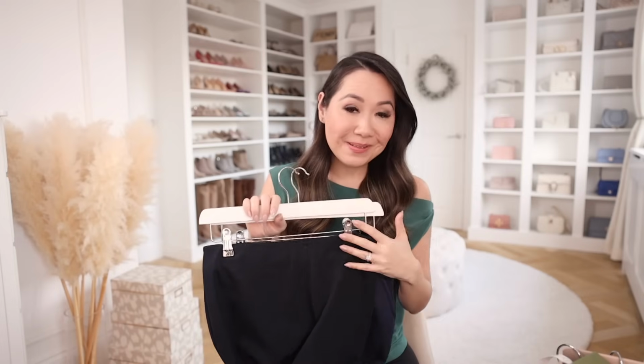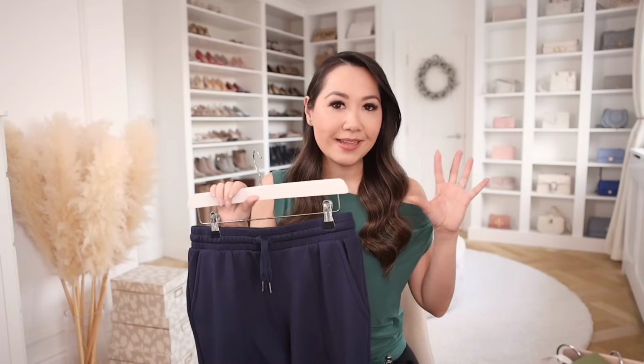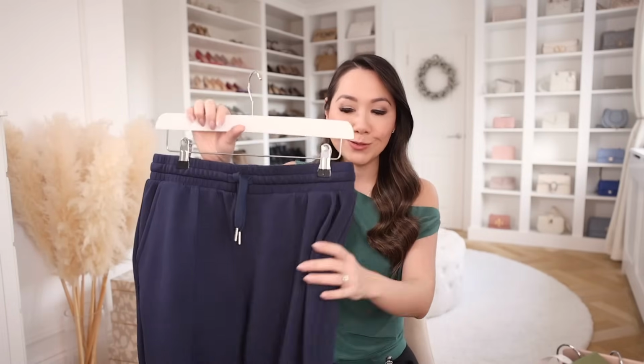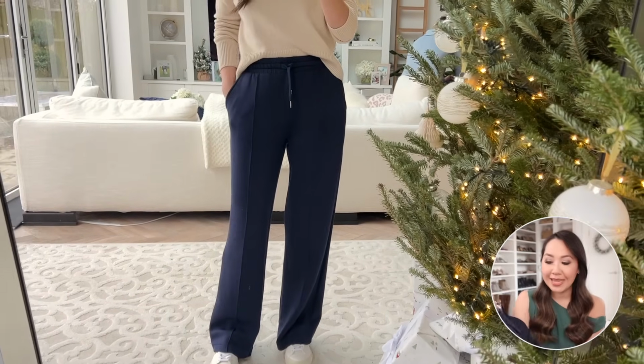And now for a couple of navy trousers. One of these is quite smart and the other one's quite casual, but I actually feel like they interchange very nicely, even though they are quite different as well. So the first one is actually a pair of sweatpants, but these are like the nicest, fanciest sweats I have ever encountered. Like, they are so nice. They feel like silk on your skin. Like, they are absolutely incredible.